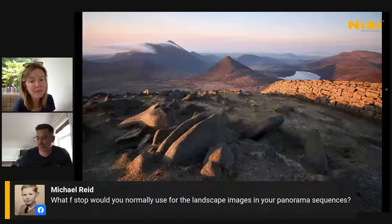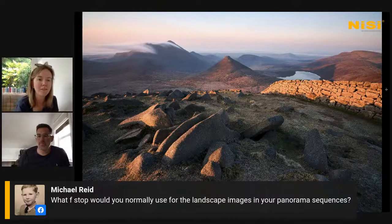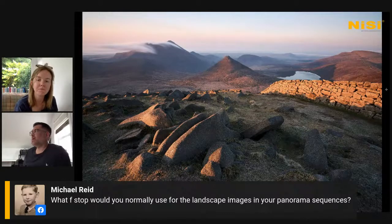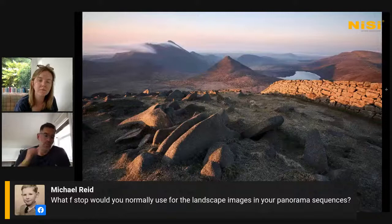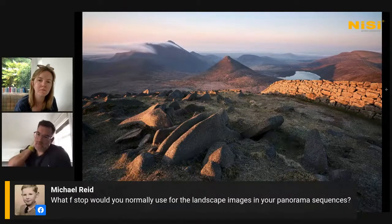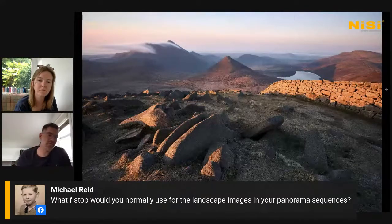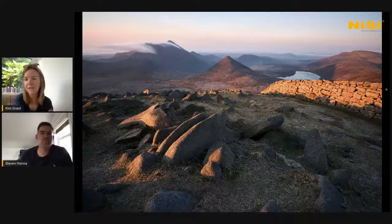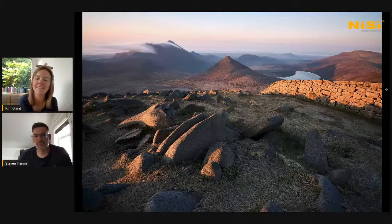Definitely. Going back to your panoramic shots, Michael's asking, what f-stop would you normally use for your landscape images when you're doing your panorama sequences? Typically, whenever I was shooting full frame, I normally shot around f11 for everything. With the Fuji system, it's the medium format system, so I'm normally shooting around f16. I normally find that gives me enough depth of field to keep everything nice and sharp. Yeah, and I definitely find that every camera and every lens is slightly different for getting maximum sharpness, isn't it? So it can be hard to say exactly what f-stop to use. But f11 certainly seems to work for a lot of cameras.